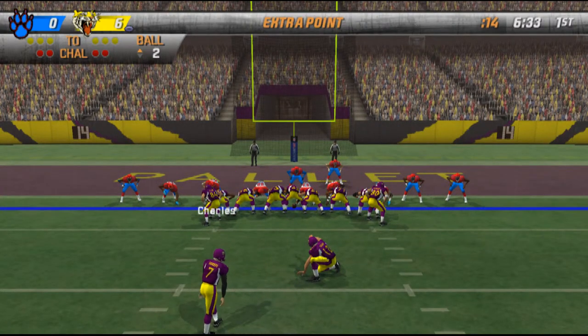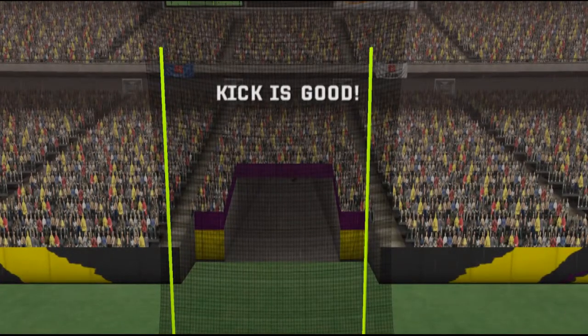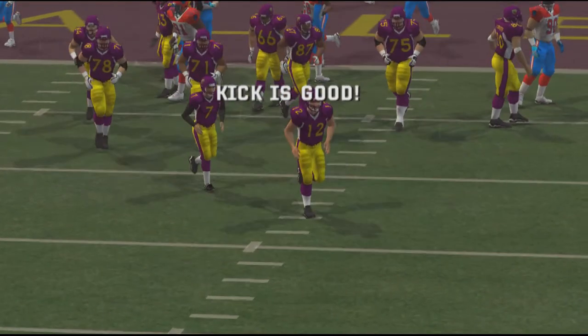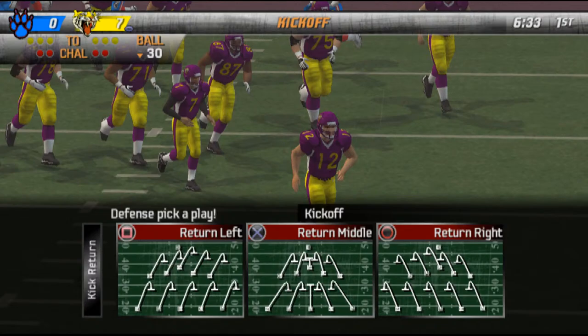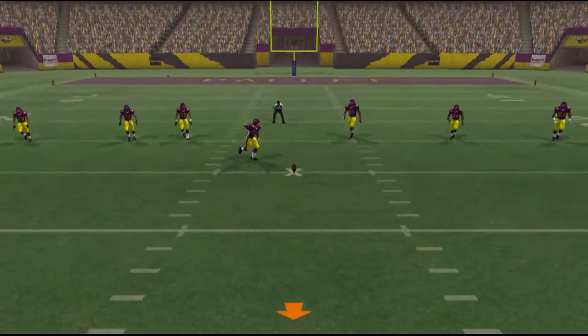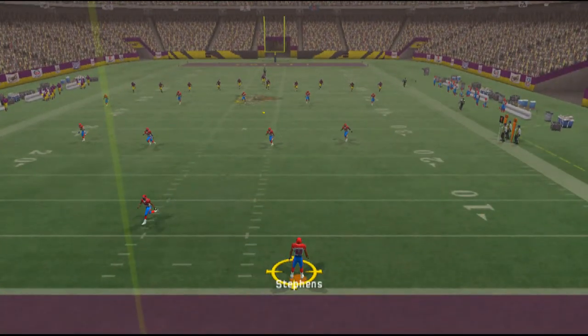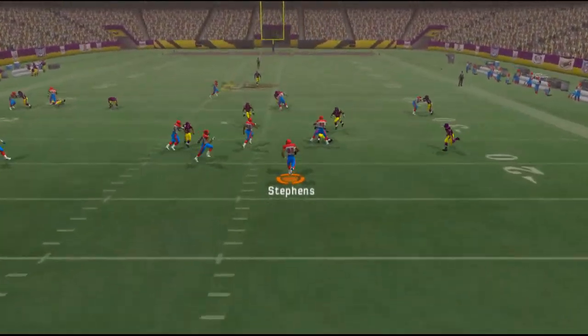Sanders comes in to attempt the point after. The extra point attempt is good. They're going to try and force more turnovers. The offense should be aware that they're going to be going for the strip. They may be able to take advantage of their aggressive play. Good distance, from the 2.